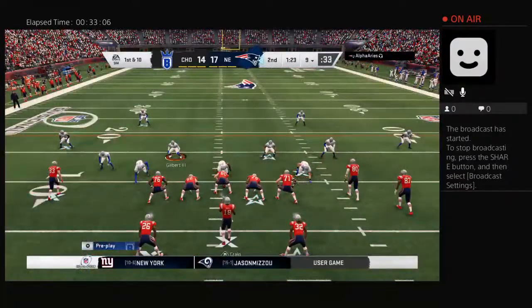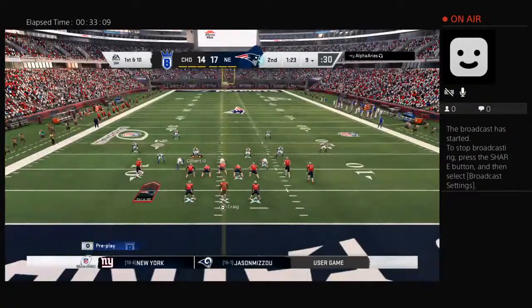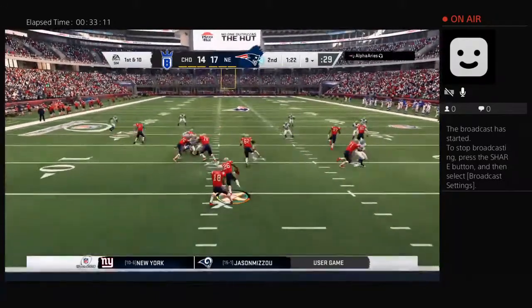The Pats at the line, ready to go. They're going to have to go at least 50, 60 yards here if they want to ensure that they don't have to punt the ball like they did last time.